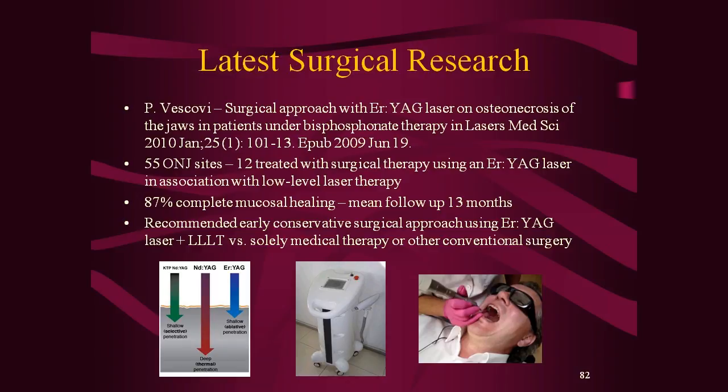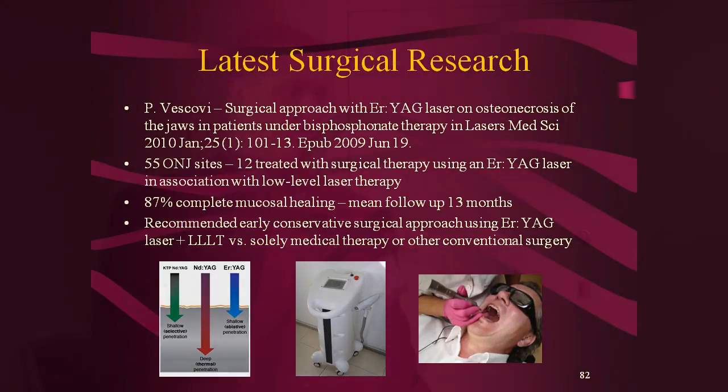They had 87% with complete mucosal healing after 13 months. So that's pretty good, 87%. Was it 100%? No, but this is not necessarily what we say to do. You don't say, hey, leave that alone and just watch it. Surgeons don't like to sit and watch. We're not the overly patient people, so I don't want to sit and watch. I want something else that I can do to make things better. And so this was one of the things that they had done, and they had a decent result.